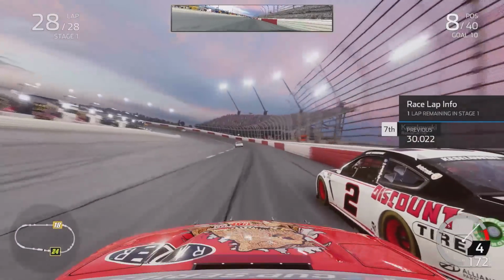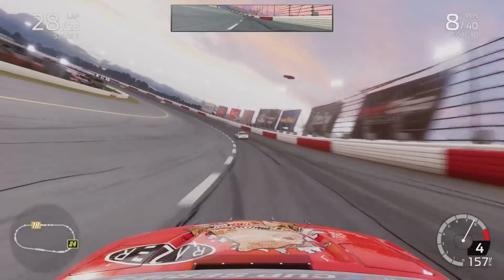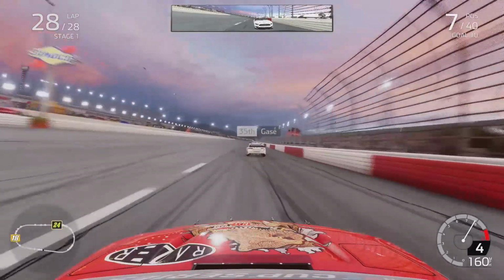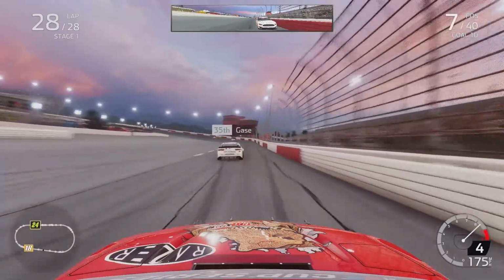But we came through to the final lap here of stage 1 now, fighting Brad Keselowski for that 7th position here in the stage. Every point matters, even in round 1 of the playoffs, so I gave everything there to clear the 2. We sure enough take the position now, move up into P7 on this final lap here in the stages.